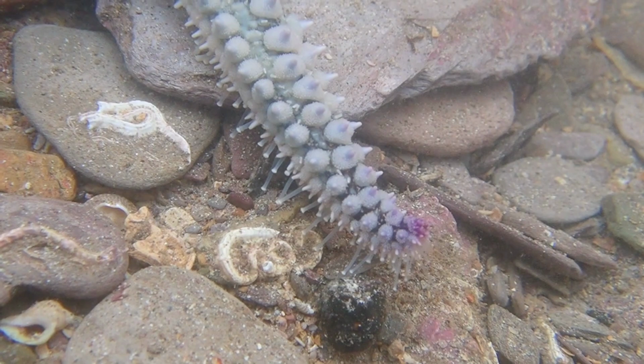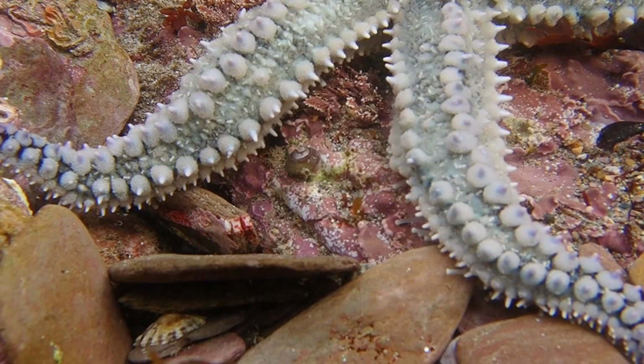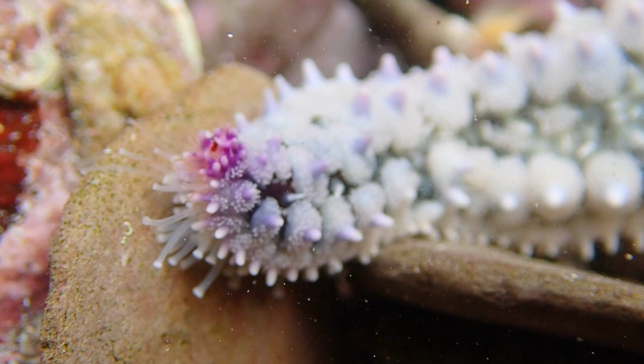This species can be identified by its pale green-grey skin, purple tips to the end of their arms, and large white spines that cover their entire body. When it becomes disturbed or stressed, this species will actually shed one or more of its arms, but have the ability to regenerate the lost limbs. This particular spiny starfish happened to be in the process of regrowing a lost arm.